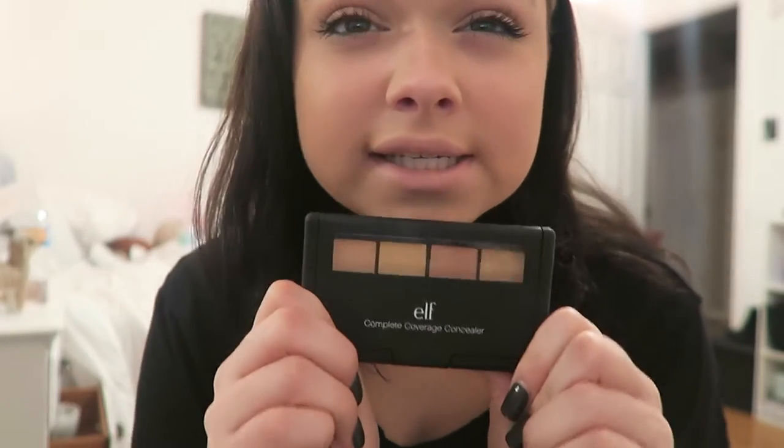And then I used their acne fighting foundation. This worked out pretty well. I did use my Real Techniques Beauty Blender to blend it in, and it worked out. I would say it definitely had a medium to full coverage. And then I used their little concealer palette. This worked out fine for me. I do have to play around with it a little more. I have to find the right brush to use for it. I used my Sephora flat foundation brush for it.